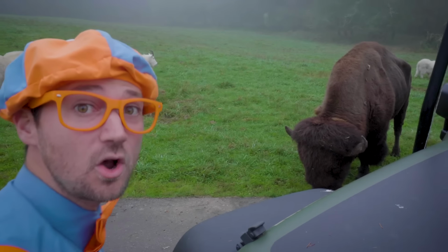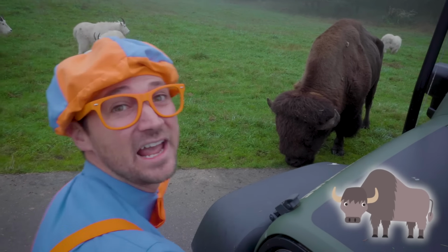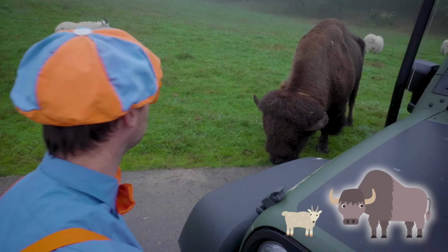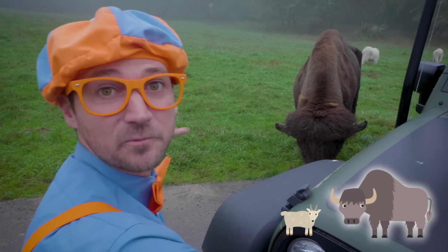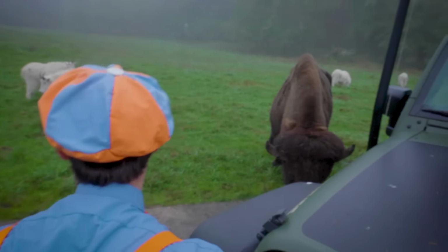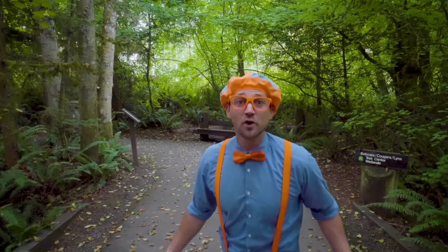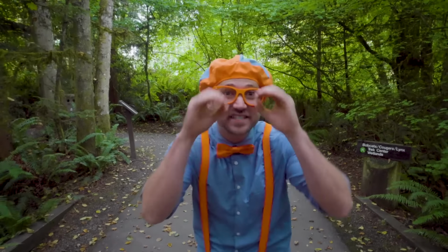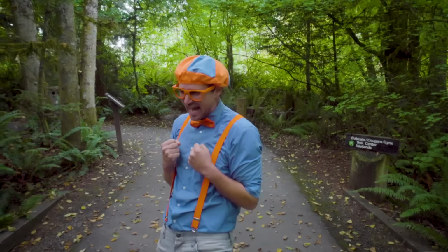Wow, so cool. That bison is massive. And those goats are really small. It's so cool that these two species of animals are living right next to each other, and they're getting along. Wow! Northwest Trek is such a great place to see animals that are native to the Pacific Northwest. Yeah! Huh, well, we gotta keep going because we have so many more animals to see. Let's go!